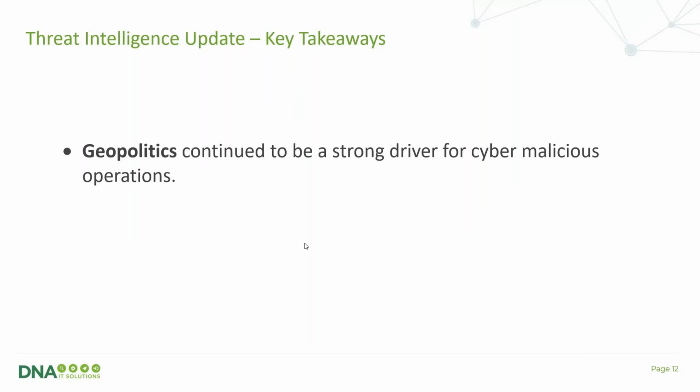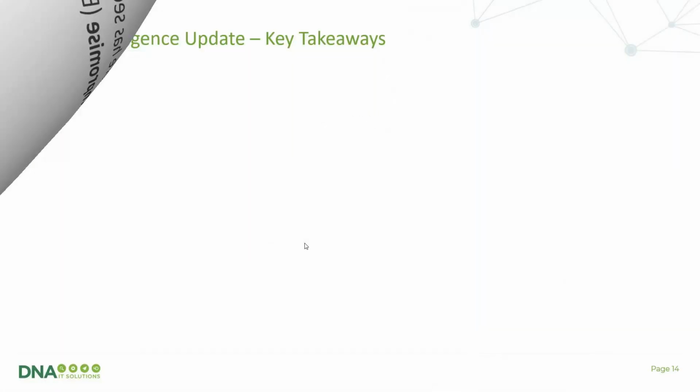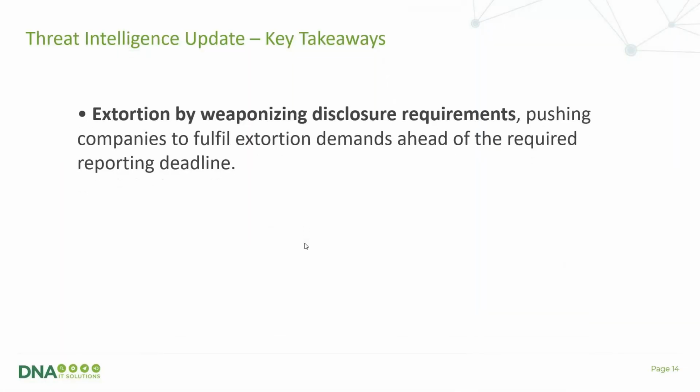We see geopolitics, as I said, as a huge driver, now spilled over into actually malicious operations. In particular, in recent times, the war in Gaza and Ukraine, these kinds of global crises have had a huge impact on international cyber warfare. Business email compromise incidents, despite all the security that is being put in place, there's still a huge sharp increase in the last 12 months in email being compromised. And I'll discuss some of the ways it's been happening in a minute. Extortion has become a big thing by weaponizing disclosure requirements.